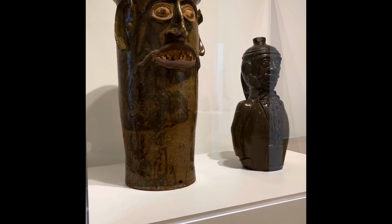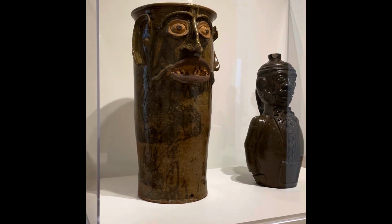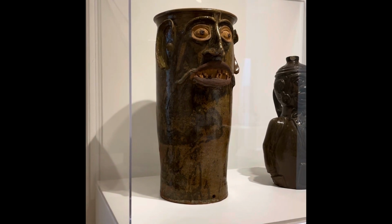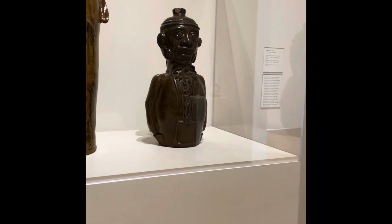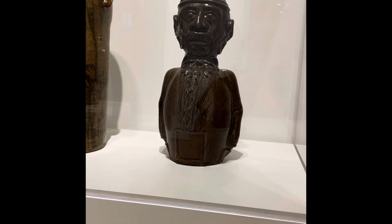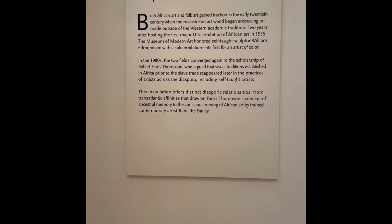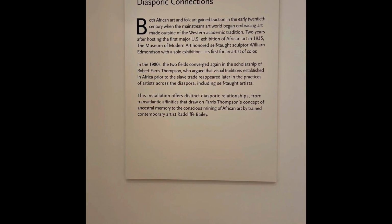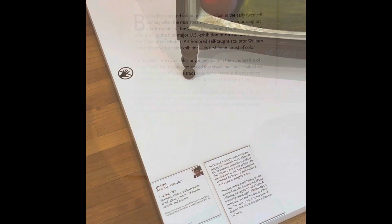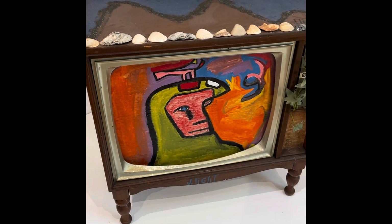Over here you have early 1860s face jug. Became part of the stoneware industry in South Carolina. It was made in 1870 by alkaline glazed stoneware and unglazed porcelain. Then you have the statue over here, which is ash glazed stoneware, and it is a figural jug. So in this room you have diasporic connections, late 1980s, both African art and folk art. So you have things made out of seashells, stone, plants, wood, and glass.